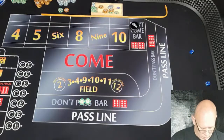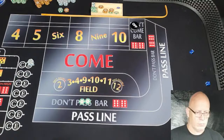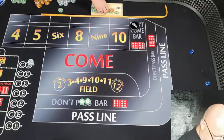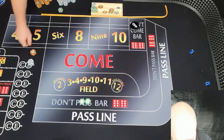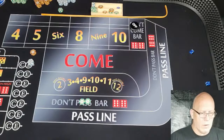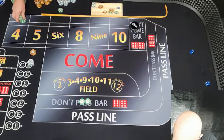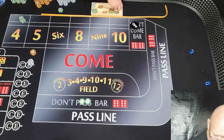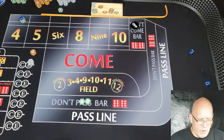Okay, in order to compensate for that, we would need to put $4 on the yo, and we would have $20 on the hard 4. So that's a hard 4 bet. And we would go with $150 lay 4. So it'd be $150 on the lay 4. Okay, and that's the numbers that I came up with that would work best for that level.